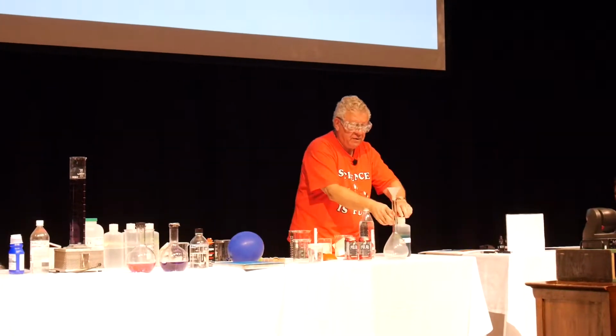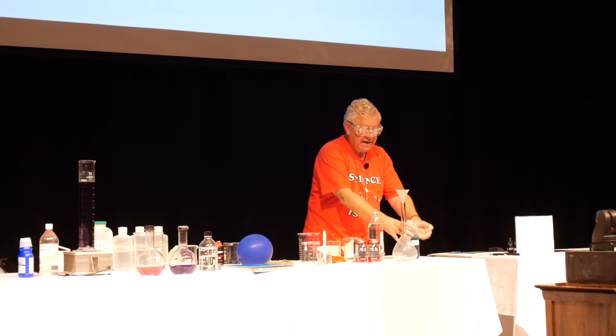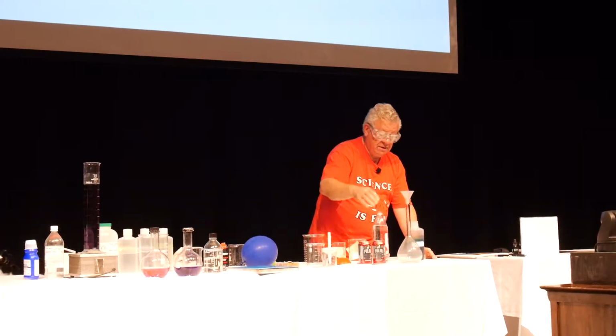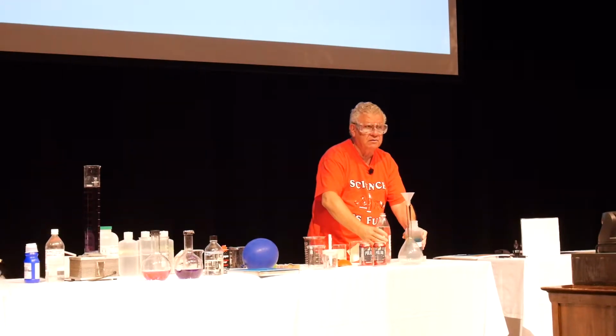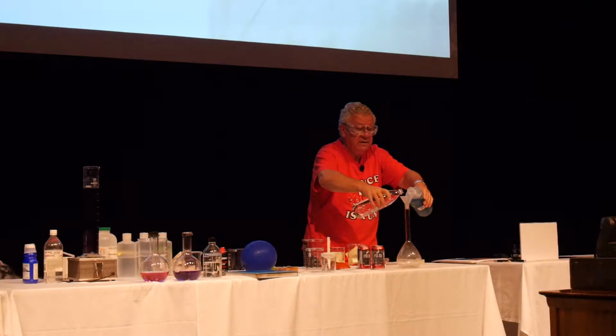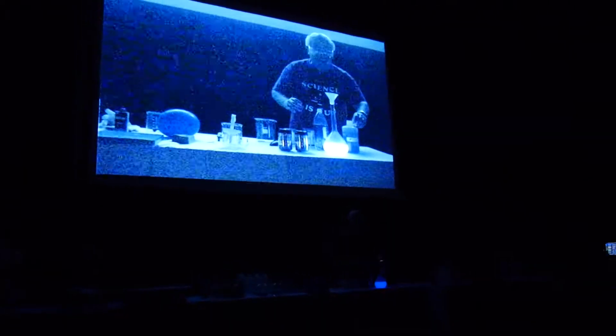I have in front of me a flask and a funnel on top. And what I'm going to do is mix those two liquids in the dark. So if we can turn the lights down, please. And mix them in the dark, and we get a nice blue color change. This is the release of energy in the form of light. With the lights up, please.